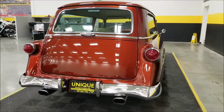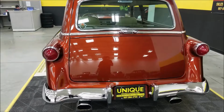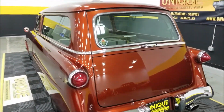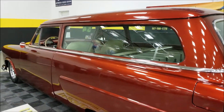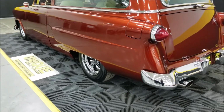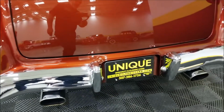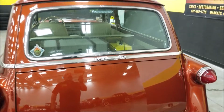So consult with your sales associate when you call in or email, but look at the depth of that paint. And again, I don't think it does it justice on the video or the pictures when you see this in person. Riding on Pirelli P4s, chrome 5-spoke wheels. The chrome on this just pops too because of that paint color, I'm assuming, but just look at how nice that chrome is on it and the bright work.